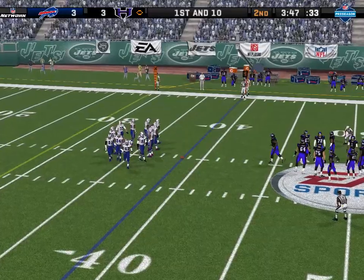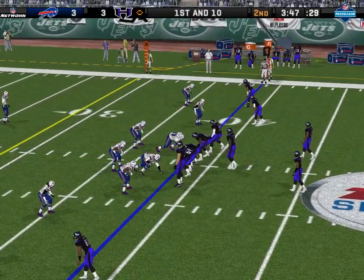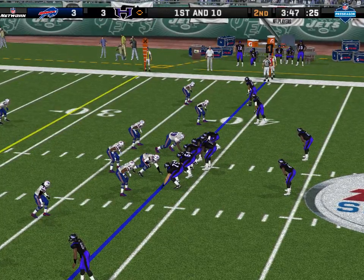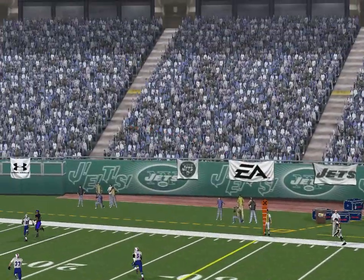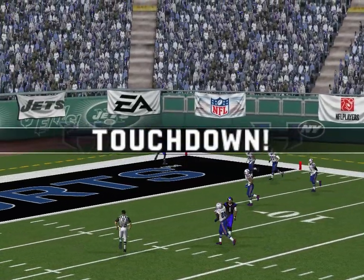First and 10. Ball on the 39-yard line. What's the hard count? Let's go. Buffalo set. Comes out in their nickel package. They're soft, man. The rush is on. Launches this one to the right. He made the catch. Touchdown, home team.